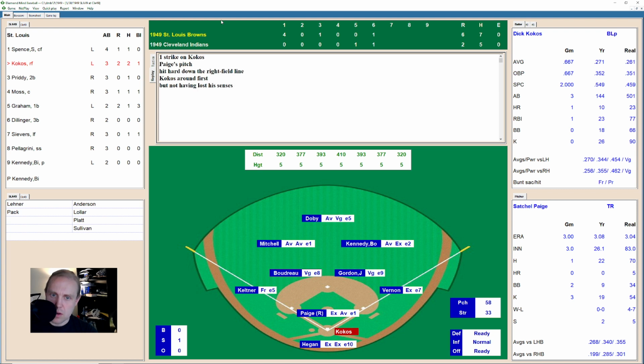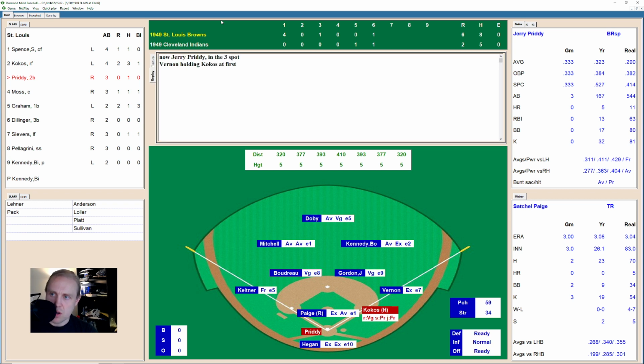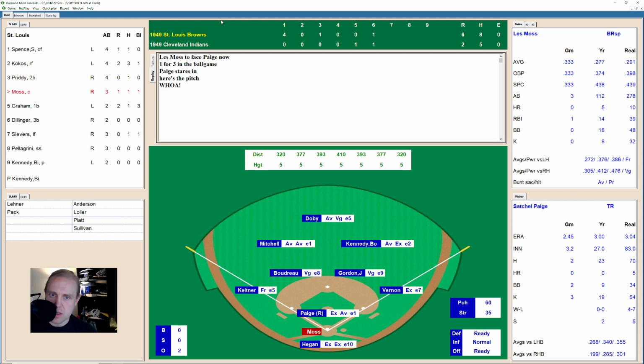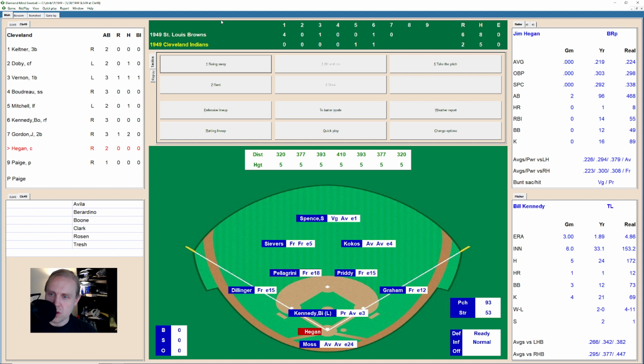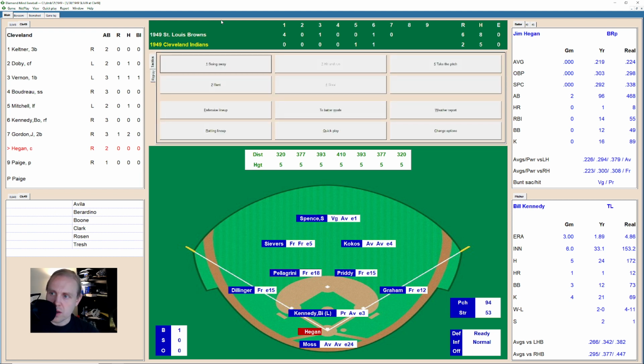There's a strike on Dick Kokos and a ground ball down the right field line, easy base hit. Kokos will stop at first, and here comes Jerry Priddy. So ground ball over to second. Gordon has it, flips to Boudreau for 1, on to Vernon at first for the double play, and here comes Les Moss, nobody on base. That's the ball inside on Moss. 1-0 the count, and there's a ground ball over to Gordon, who throws to first, and we go to the bottom of the 7th. Paige got out of that one, 6-2 the score, and here's Jim Hegan.